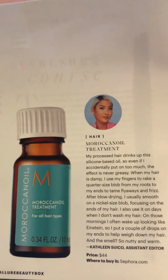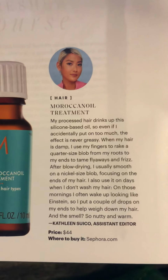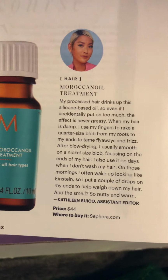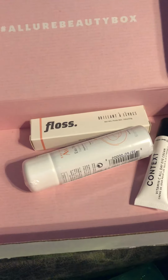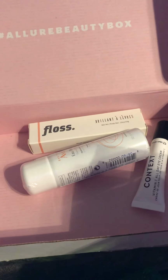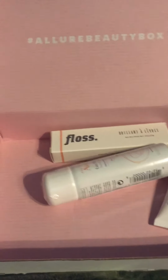See here, it's the Moroccan oil. It's a Moroccan oil treatment for all hair types. So this goes in your hair. It's to help with frizziness and stuff like that. It retails for $44. You can get this at Sephora. Oh my goodness, this stuff looks very expensive, and that's the 0.34 ounces for 44 bucks. Wow, this little bottle right here, you guys, 44 bucks. Oh, this is a sample, but I don't know how big the one is that's 44. Then maybe you get more for your money. I would hope so, because that's a tiny little bitty bottle. But anyway, can't wait to try that out.